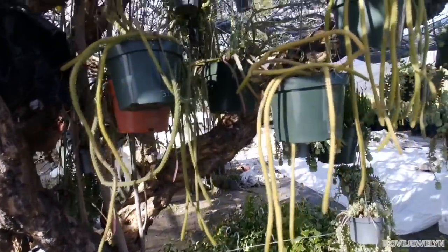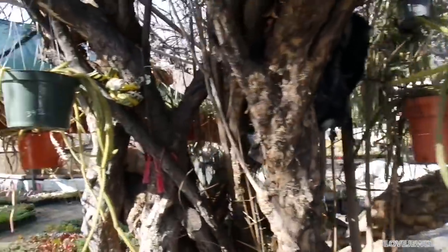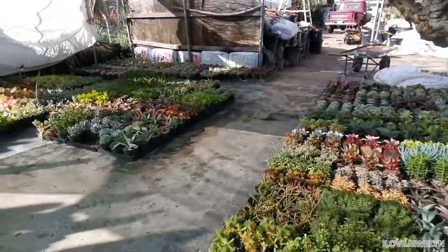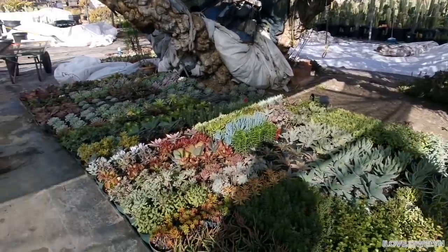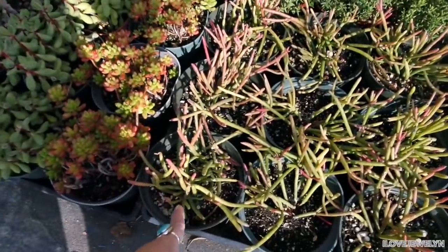Okay, I'm thinking it's probably $35 because it's the same size. Look, they're all $35. Are we supposed to come in here? Probably not. Look, Kat. No, I think it's okay. Oh no, here's that same one that we saw at the other nursery.